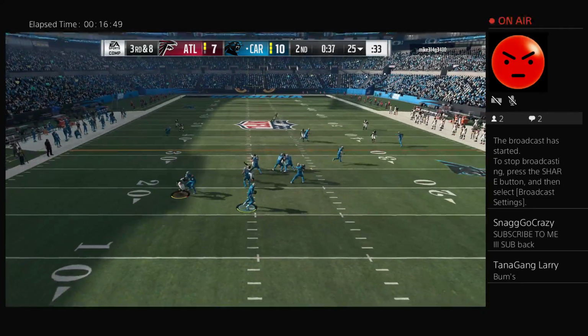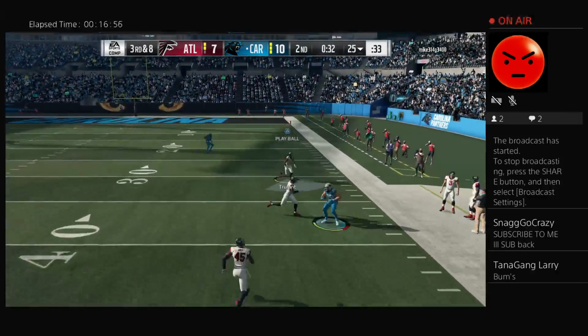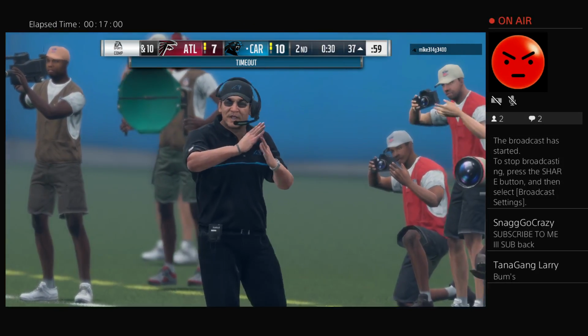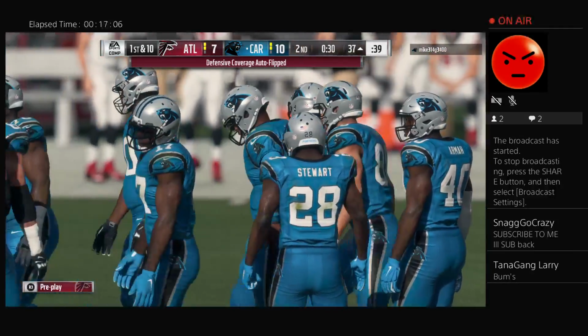Throwing on 3rd down, Newton. Eluding the pressure right. On the run, he'll let this go deep right. And got his man, complete. Now the Panthers going to use the first of their timeouts as they get it right at the 32nd mark of this first half.